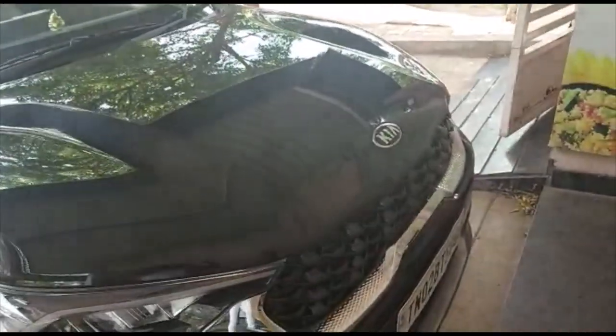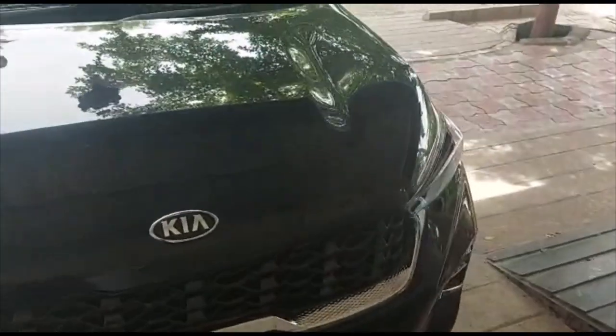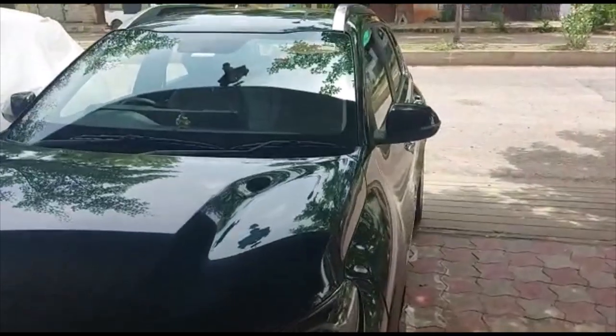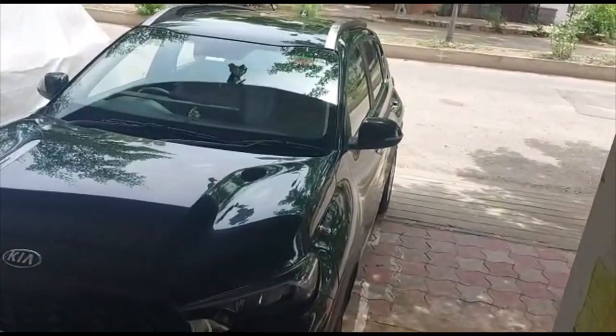This car's price is 9.99 lakh, and we can get an on-road price of about 11.75 lakh rupees. We get about 10 color options in this variant, and the color you are watching is Aurora Black Pearl.